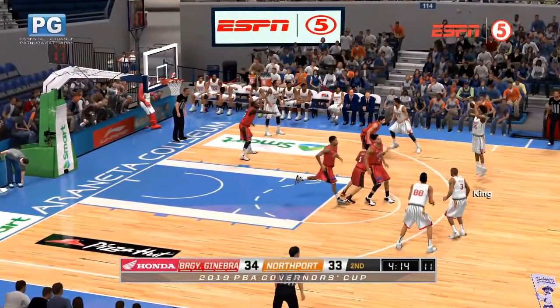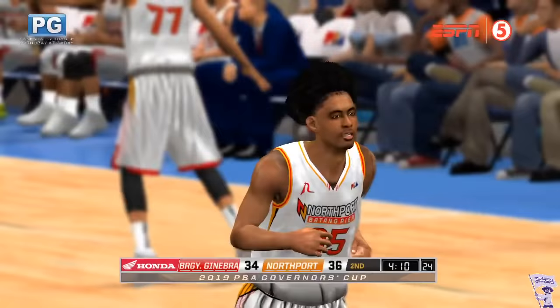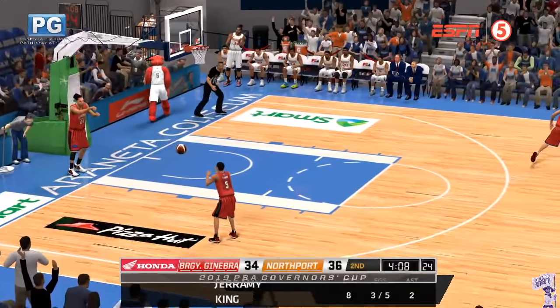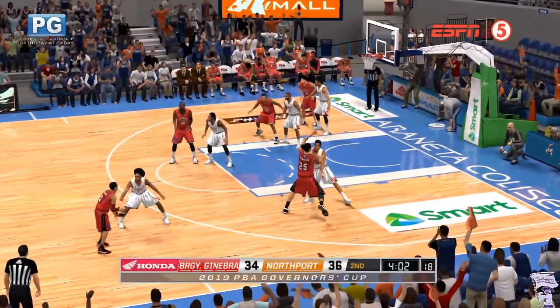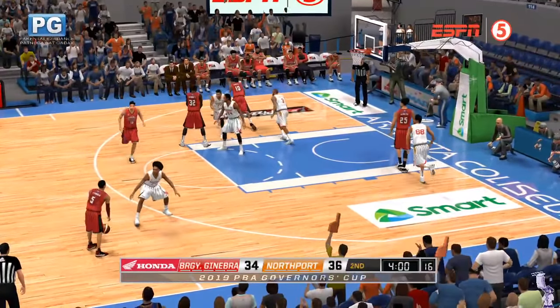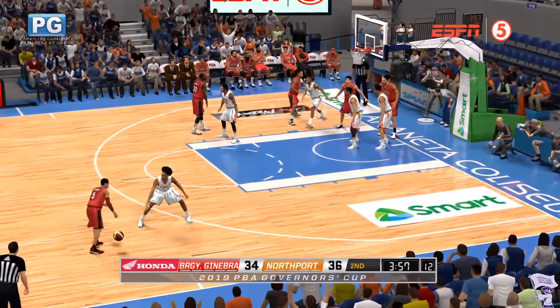And the pass to King. Jacks up a 3, and it's good. King's got 8 points here in this quarter. He is really having a good quarter, a strong quarter, an efficient quarter, doing a lot of positive things out there. Who is outside? There we go. Get it out quick.